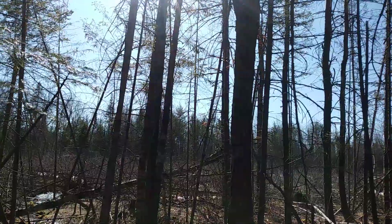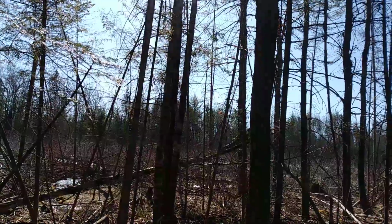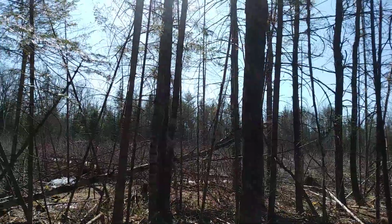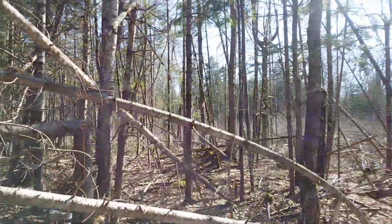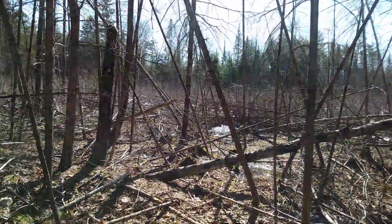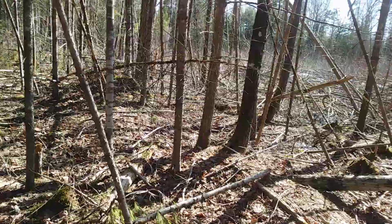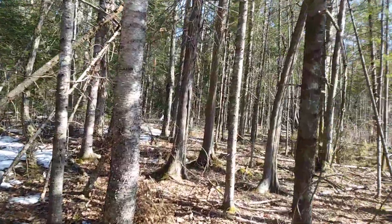One thing I will say, if you guys are coming out into the woods, even right now, a stick just fell right in front of me. You gotta be cognizant of ticks. Unfortunately, they're out already. Even though there's still snow on the ground, they're out. So check yourself for ticks.